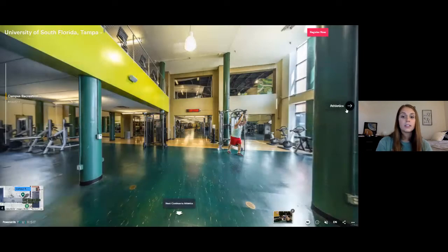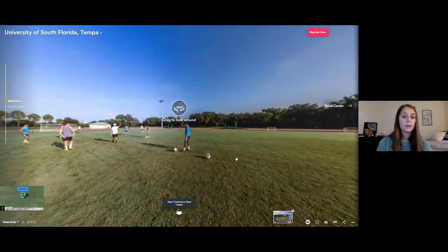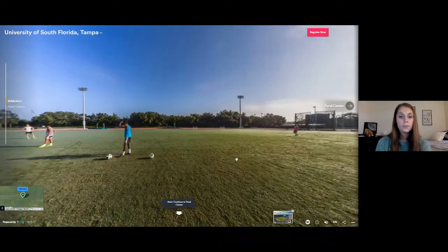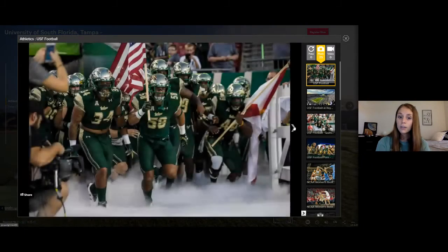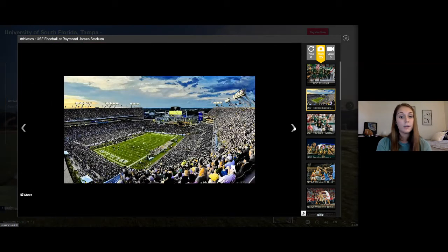I am going to go ahead and talk about our campus athletics. We have a couple levels of athletics that you're more than welcome to participate in. Our first level is going to be our Division I sports. So that is our conference-funded sports that you might see on TV. We do play all of our sports on campus except for our football, which is played at Raymond James Stadium. And Raymond James Stadium is actually about to be a Super Bowl stadium this year, and it is home of the Tampa Bay Buccaneers. So it's just a hop, skip, and a jump away from campus.